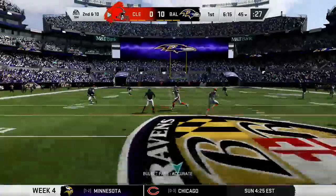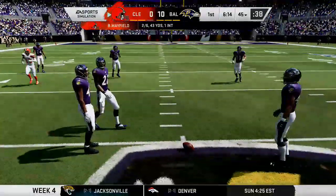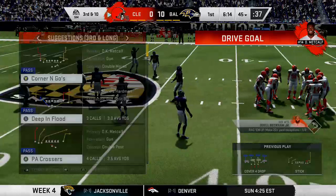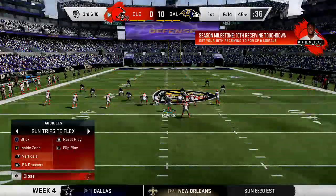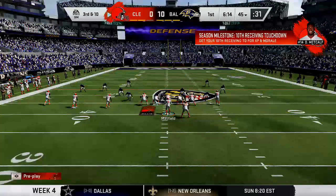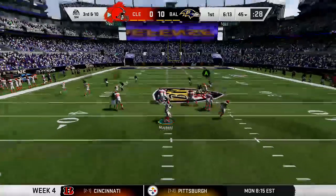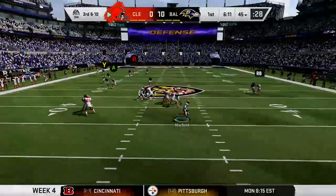Mayfield looks to throw. And this is incomplete. My God. Well, nearly another interception there. That would have been two drives in a row with a pick. He's got to start taking care of the ball way better than what we're seeing. Interestingly, that throw was probably worse than the one he threw the interception on last drive, but fell incomplete.